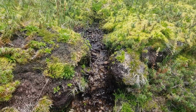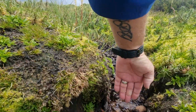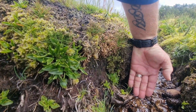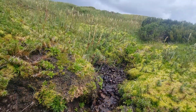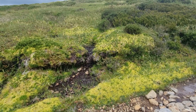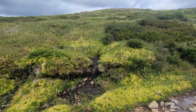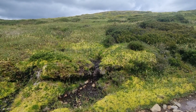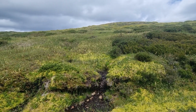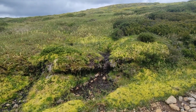Look how deep a channel it's made in the course of rain and snow melt. Again, put my hand down next to it. You're talking 8 inches of natural erosion. It's not caused by a horse. It's not caused by anything other than rainfall and snow melt running down here, because it can't penetrate all of the mosses and grasses that exist. So not all of it gets down into the soil and subsoil. Some of it does actually shed straight off the top.